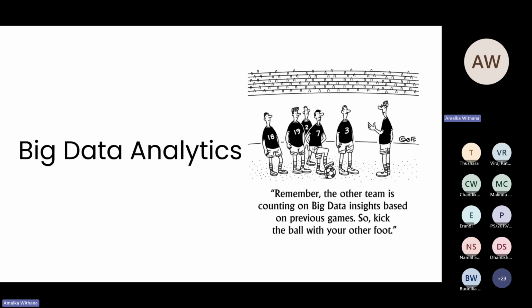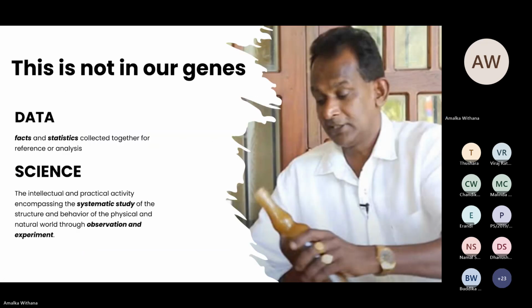Forget this part. Then big data analytics, or simply data science. This is the data science that I'm going to start on. Simply put, this is my view. Could be wrong, could be right.